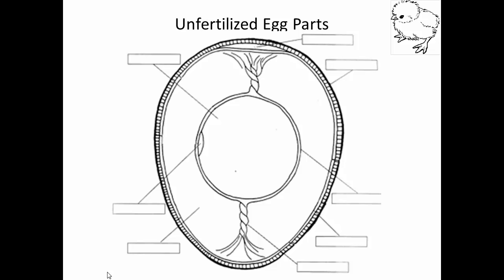They're kind of like, they can't. Why? They need to be fertilized. Okay, so Paige just said it, Elise just said it.